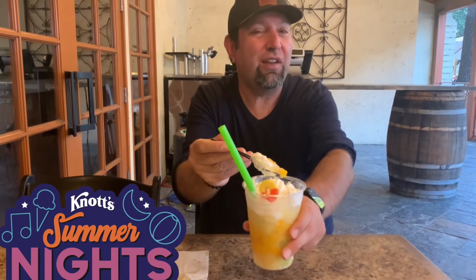All right. Come get this. Pineapple, peach. They call it shaved ice. It's not really shaved ice, but it's a fruit slushy. It's sweet and delicious and cool and it's yummy. And I say get it.